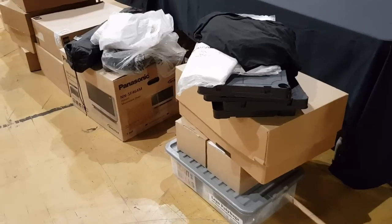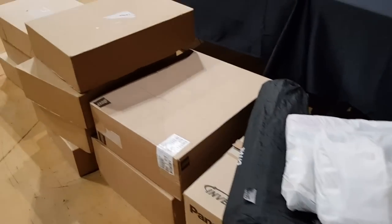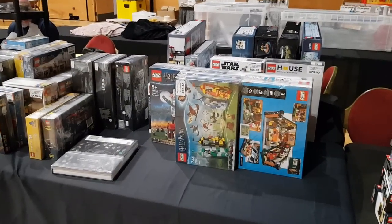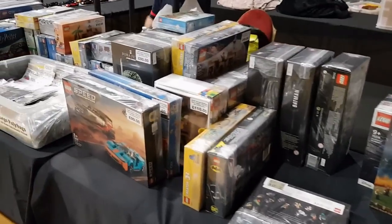So these are all my boxes here, so I've got a little bit of unloading to do, a little bit of sorting out to do, but I've got a couple of hours, so plenty of time. I need to get all the boxes out and get them put on my tables here. I've unpacked all of my boxes then, so as you can see they're all laid out on the table, no particular order at the moment.